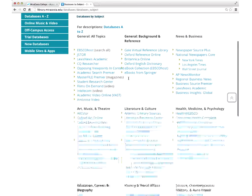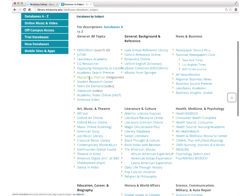Not a lot that I want to point out. We don't have that many new databases that you'll find on this page. Under the general all topics databases, you have the 4 big streaming media databases. Films on Demand is the biggest one. It has a really simple to use embed function. So if you go in there and you find a video and you want to throw it into your Moodle or Blackboard course, there's a really simple embed copy and paste widget.